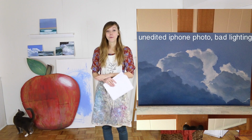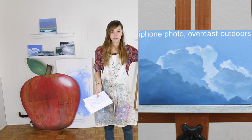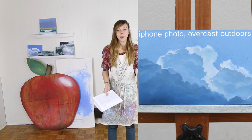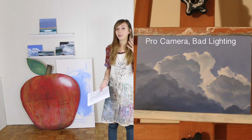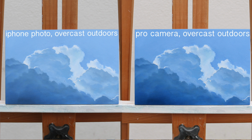I'm going to show you a couple photo examples of how good lighting can be used to help an iPhone photo look really amazing, but bad lighting can even hurt a really good camera's quality. If you look at these different photos, I have a professional camera and I have an iPhone camera, both being taken with the same lighting. One is with a professional lighting set and one is with outdoor lighting.